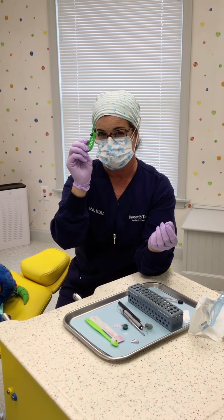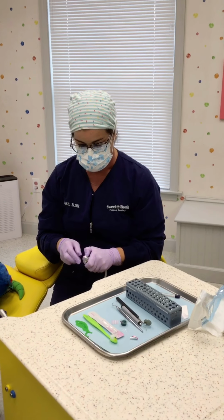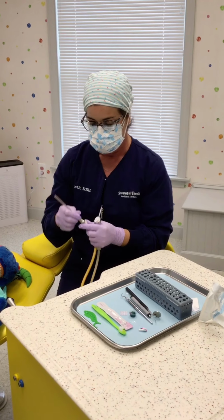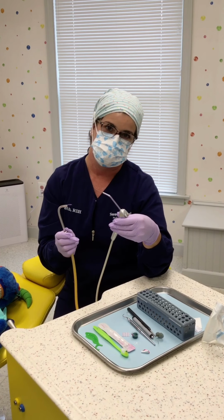I'll show you my flosser again in a few moments, and then we're going to have one other painting part that I'll show you at the end as well. These two pieces that I'm going to put together we use sometimes for helping when there's too much toothpaste or too much saliva, which would be another word for your spit.